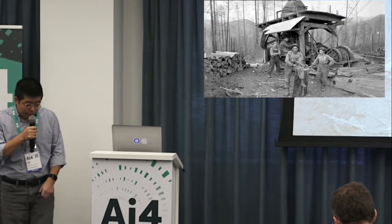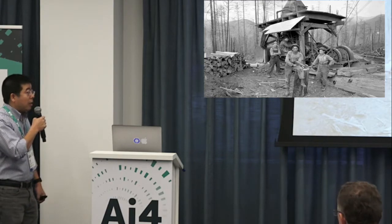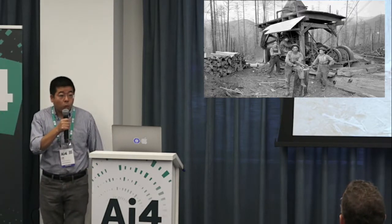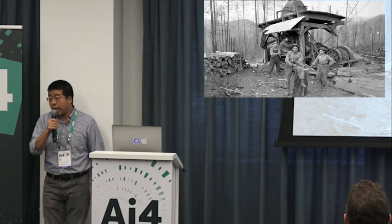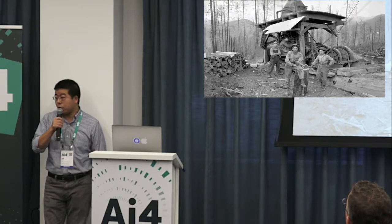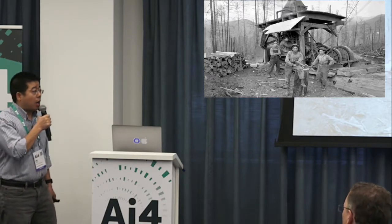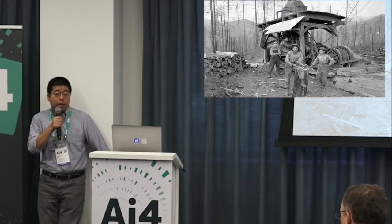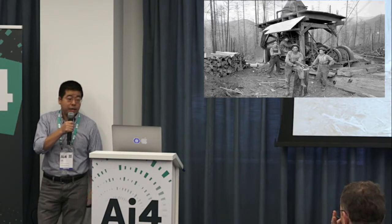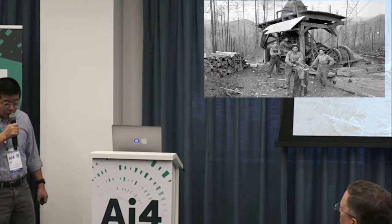Cambia's roots go back to an idea from, I think, 1917, when timber workers in the Pacific Northwest started to put their money aside for unplanned injury or sickness. They actually became the first consumers of a health plan, and they also created the first employer-based health plan in the US.